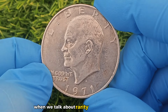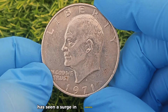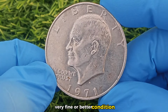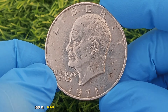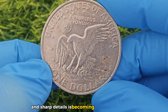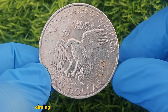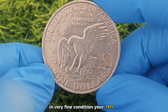When we talk about rarity and collector demand, the 1971 D Eisenhower dollar has seen a surge in popularity in recent years. While millions were originally struck, very few remain in well-preserved, very fine or better condition due to the coin's large surface area, which made it prone to scratches and wear. As a result, finding examples with smooth color, strong luster, and sharp details is becoming increasingly difficult. This rising scarcity in higher grades has driven up demand and value, especially among collectors aiming to complete full Eisenhower series sets.